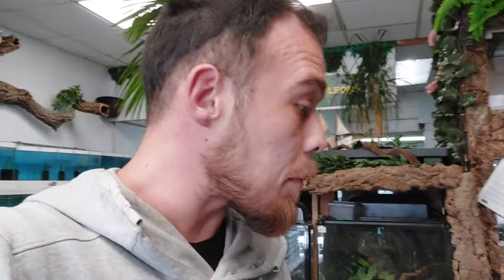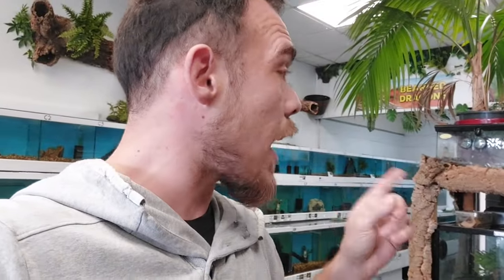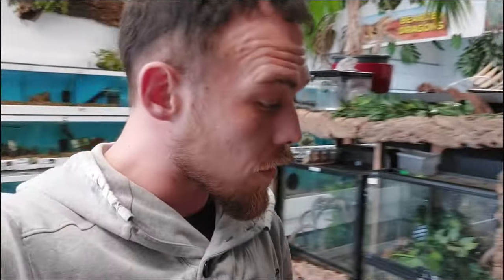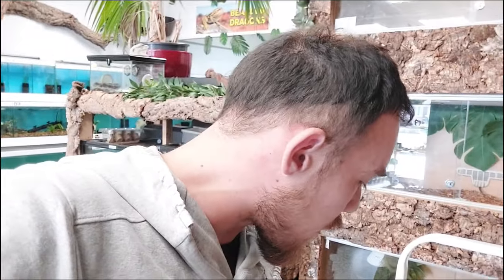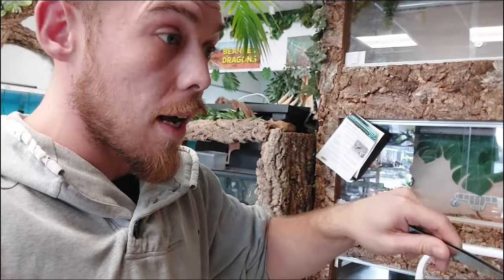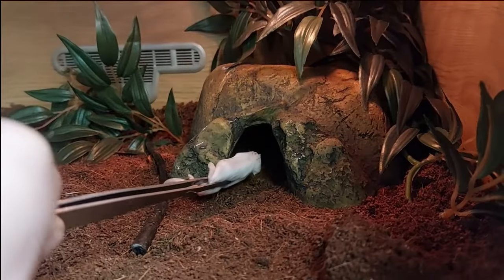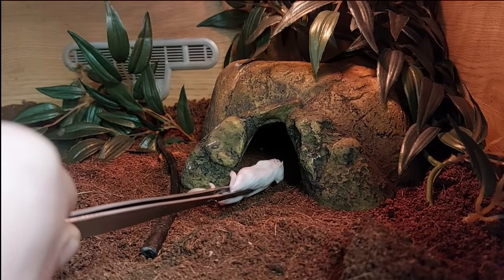Okay, let's get that mouse sorted. We're also going to get some locusts for sailfin and for Atlas. Time, we are all defrosted, we are ready to go, we are going for round two. I'm going to try and go as low as I can so we don't get the mis-strike like last time, hopefully. Okay, she's in this hide, so I'm going right down low.